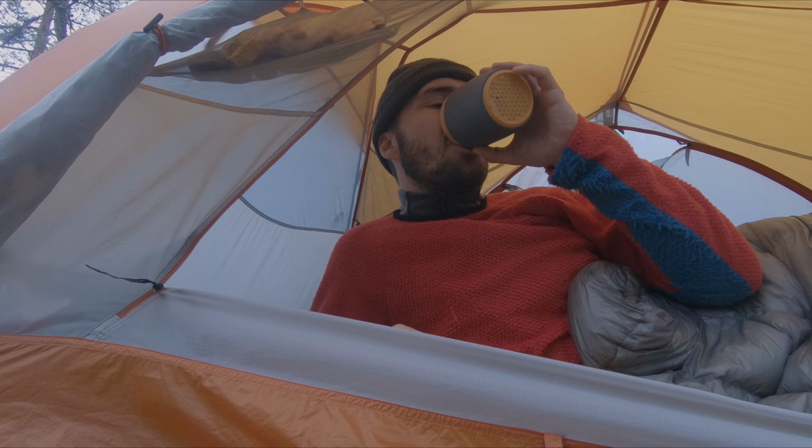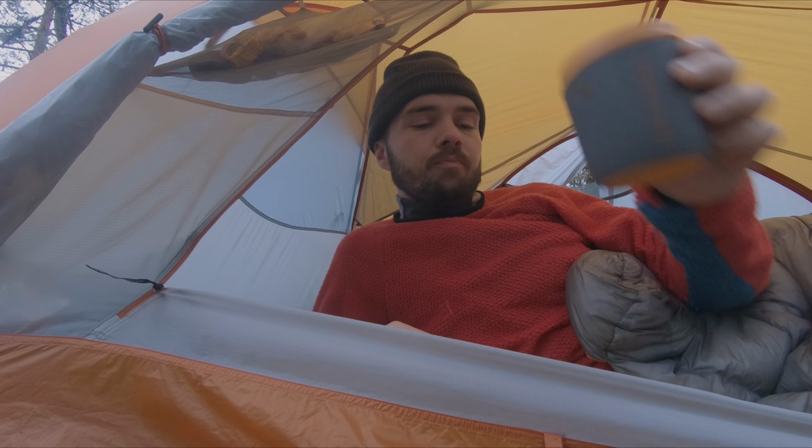Tip number 4 is to sleep with your tent doors open whenever possible, especially if you're using a single wall trekking pole style tent.